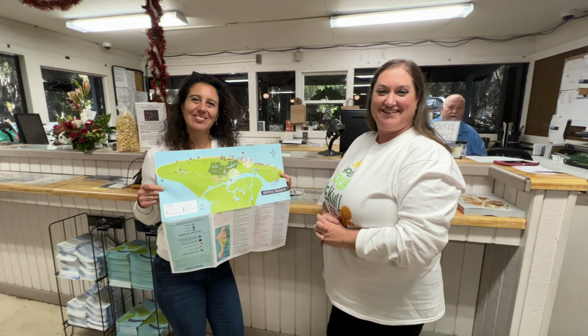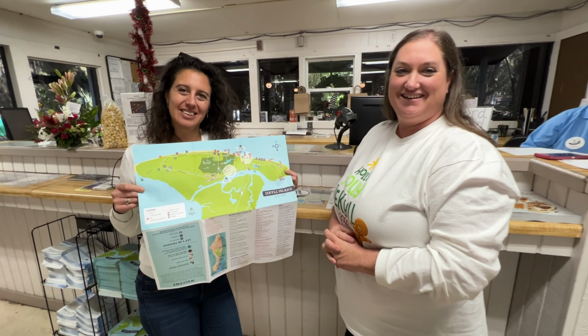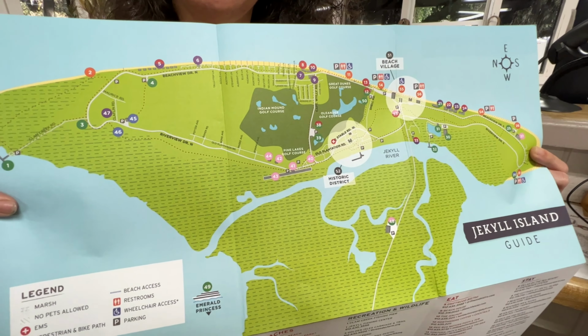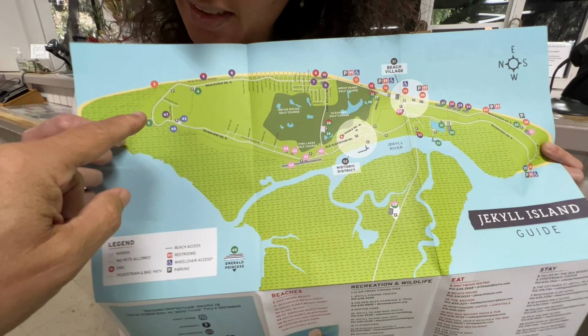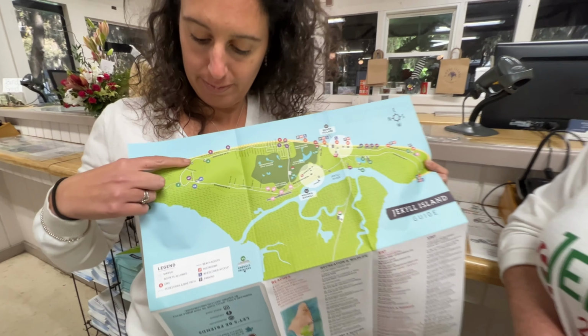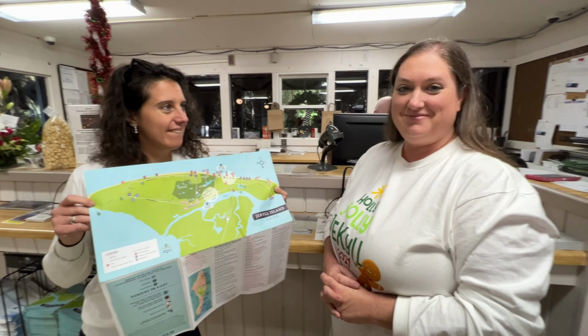All right, we're here with Michelle and Alice, and this is the island right here, folks, for all of you back home. And we're at the campground right up here. We're going to go out to the pier, and you got the nice beach, a lot of cool activities around here. Michelle, tell us about this campground.